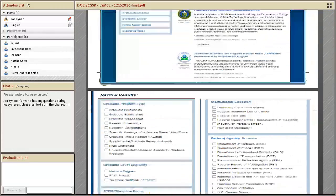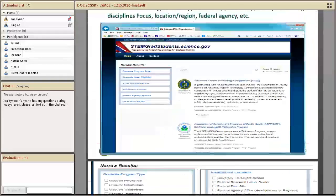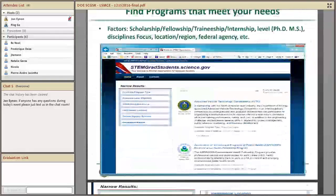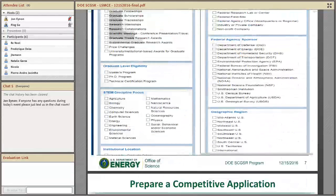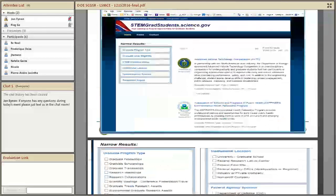Okay. So this is the website. Again, this is the website. And then once you're at this website, you can use the filter under the narrow results to find the programs that you really like, and then focus on those programs. Once you find the programs you like, you can click on the link, which is the blue colored one on the right-hand side.